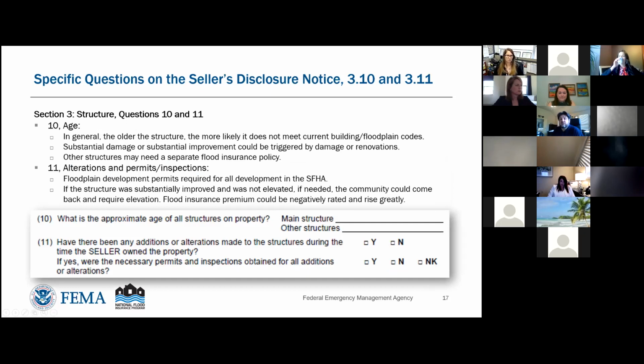Age. In general, the older the structure, the more likely it does not meet current building floor plan and codes. We call those pre-FIRM. It's really not the homeowner's fault that they built a home before regulations were in place. We allow certain types of grandfathering for pre-FIRM structures, but eventually these older homes are going to be at a disadvantage because they do not meet current regulation standards.